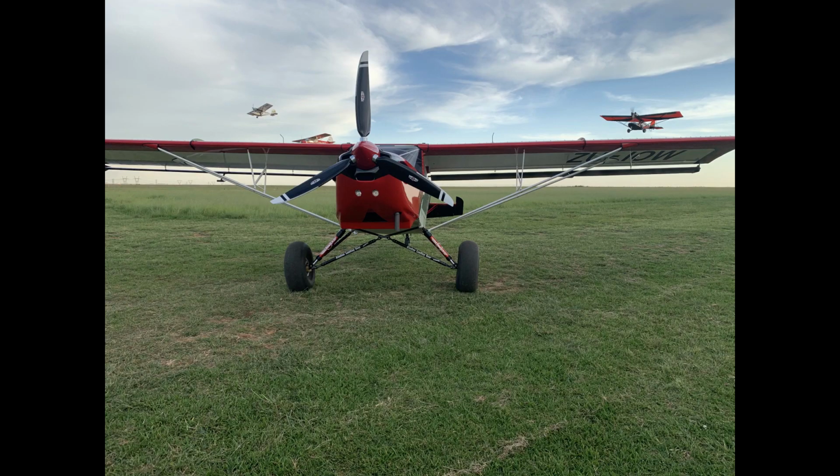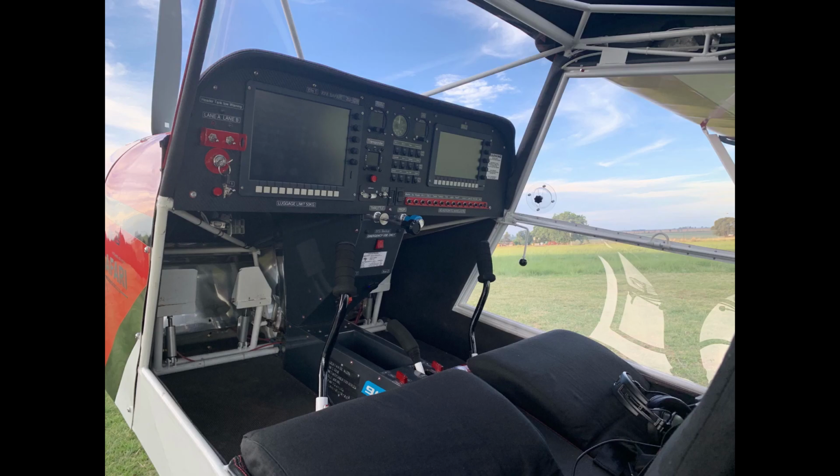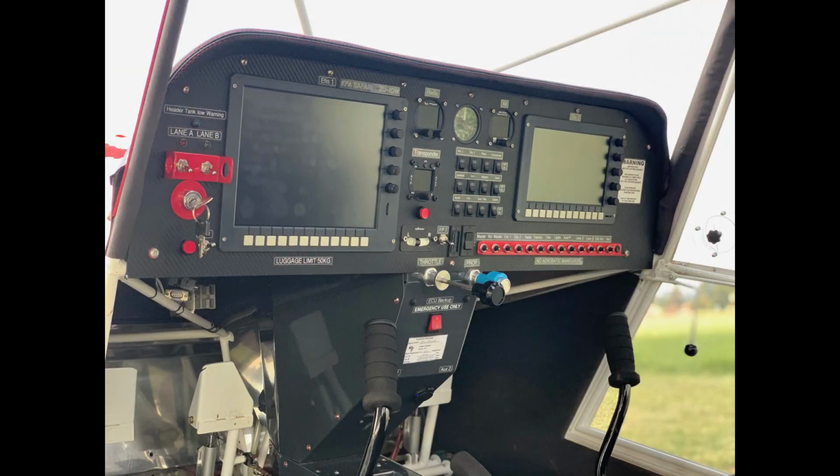The takeoff run at a density altitude of 7,500 foot is approximately 60 meters. One up, two up, fully loaded, 750 kilograms, we're looking at 80 meters and a climb rate of approximately 1,000 foot a minute.